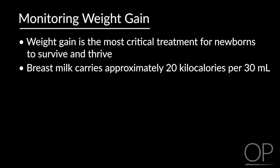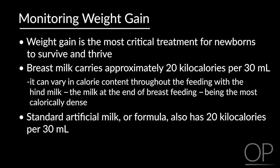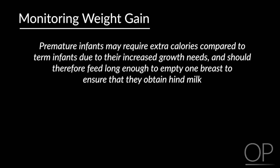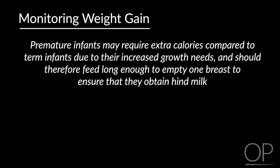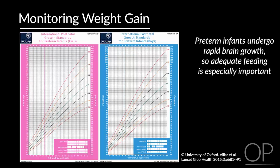Breast milk carries approximately 20 kilocalories per 30 milliliters, though it can vary in calorie content throughout the feeding, with the hind milk, the milk at the end of breastfeeding, being the most calorically dense. Standard artificial milk or formula also has 20 kilocalories per 30 milliliters. Premature infants may require extra calories compared to term infants due to increased growth needs and should therefore feed long enough to empty one breast to ensure that they obtain hind milk. The mother should then hand express from the other breast to maintain milk supply and prevent engorgement. Preterm infants undergo rapid brain growth, so adequate feeding is especially important.